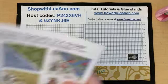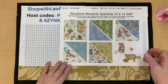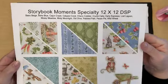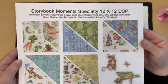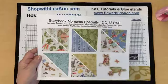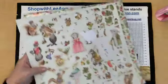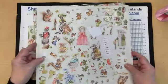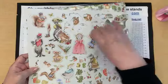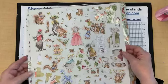So next we're going to play with the new Storybook Moments specialty paper. So what do you think of this? This is such an old-fashioned look, some people say Hobbit-like, I think. It reminds them of that, or Mother Goose. So there are 5 sheets of designer paper and 1 sheet of die cuts. So here is what's left. It's kind of hard to see because I have a piece of designer paper under there, but it holds some of these that have come out because I've fiddled with it a few times. So they're kind of getting loose.